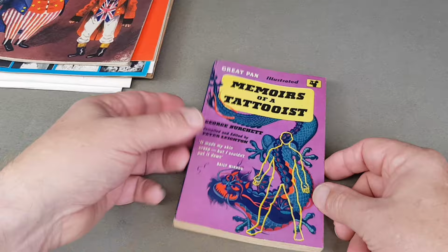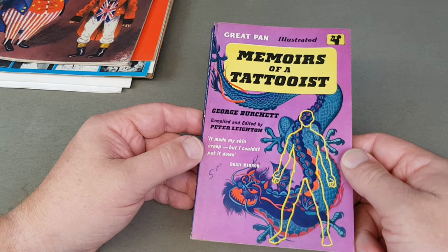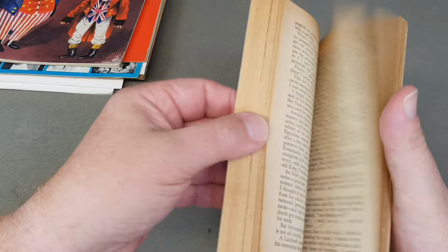Now, a couple more odd books that I picked up recently. This is one I got off eBay. It's a particularly scarce Pan book, Memoirs of a Tattooist, by this chap called George Burkitt. George Burkitt was historically a very famous tattooist, and Pan did one and only printing of this book. I've seen copies sell for over 100, particularly nice ones.